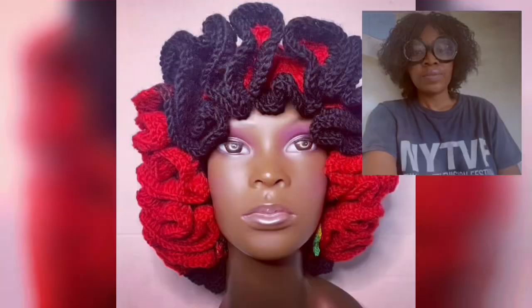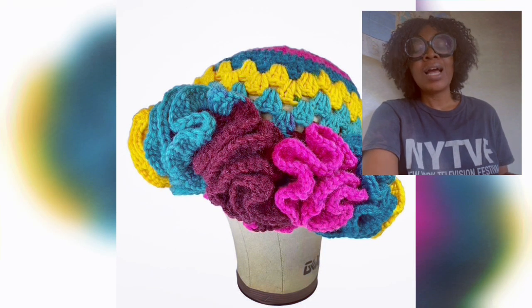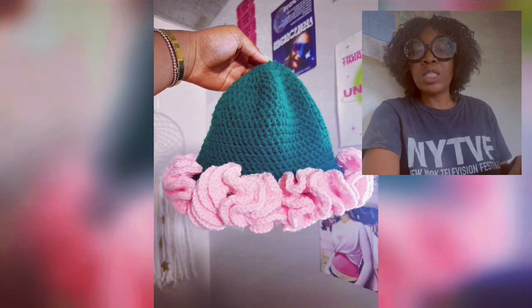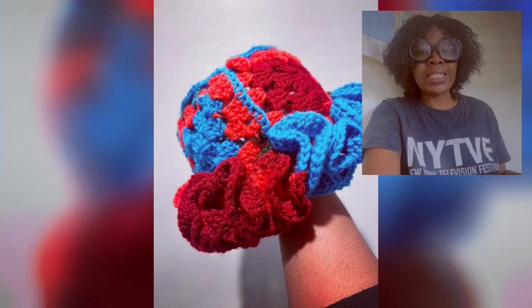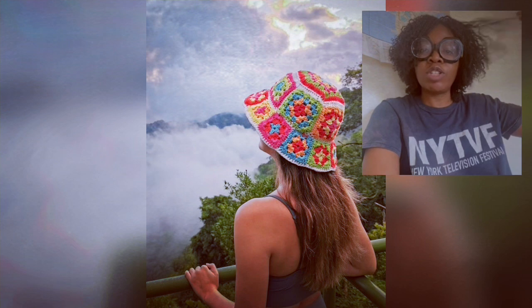Alright guys, the first item on my least favorite crochet trend is the ruffle hats. I do not know how I feel about these hats. In the beginning, I thought they were cool, but then I was seeing all of the color variations and they were starting to look very tacky to me. And I just think it's over the top. I don't see myself creating them to sell, maybe to wear or to give as gifts, but to sell, I don't like the ruffle hats. It's one of my least favorite crochet trends.